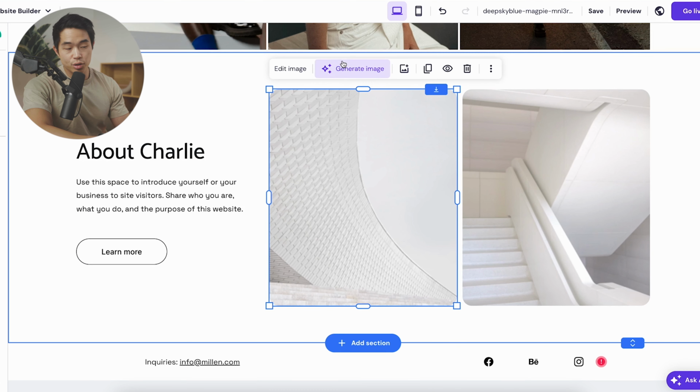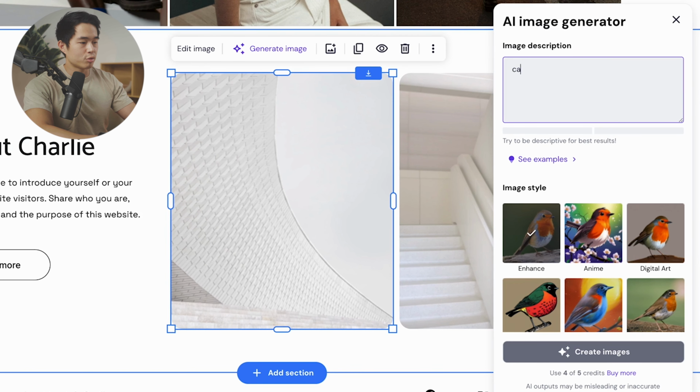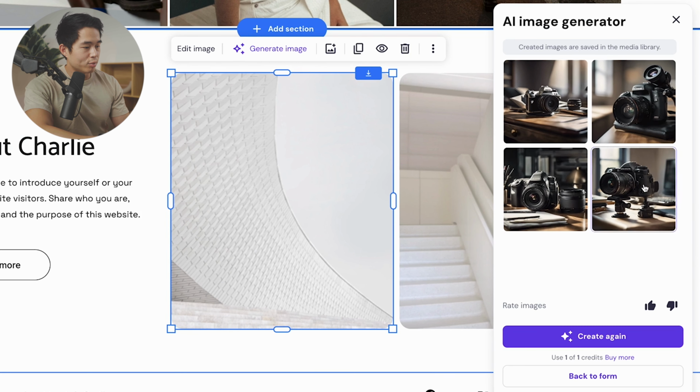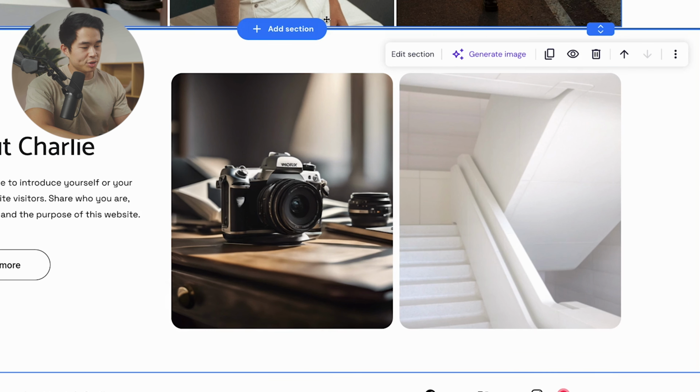The really cool thing is that we can use AI to generate an image if we want. So let me just show you guys how to do that. Let's say we want to show a camera on top of a desk with natural lighting. We'll click create images. And now let's say I want to go ahead and use this one. We'll select that, and that's going to put that in. Let's see what this one looks like instead. Okay, let's go with this one for now. But yeah, you see how it works.